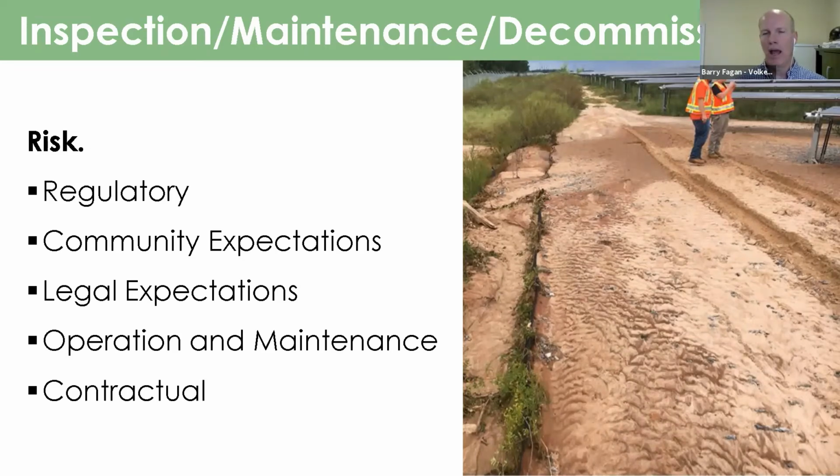And so as I've started doing my work for them, I've started reporting out based on the risk that I see to their investment. And so, a regulatory risk is an obvious one. A regulatory problem can shut the project down. It can delay the project. It can create fines.